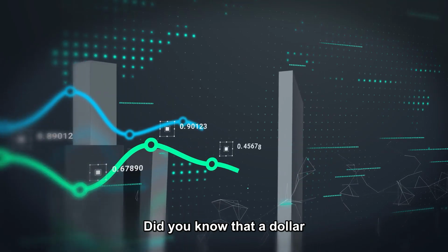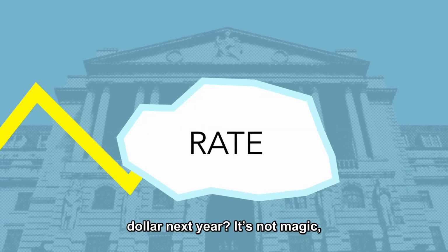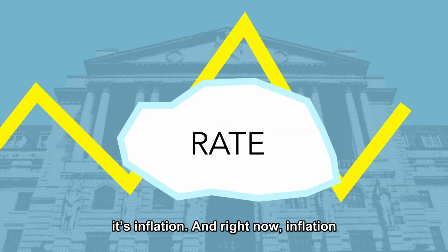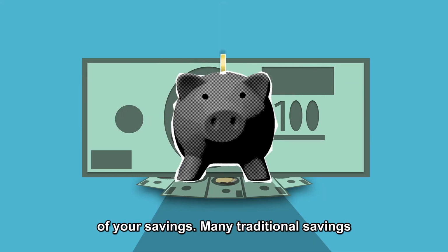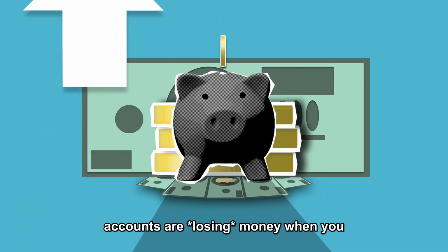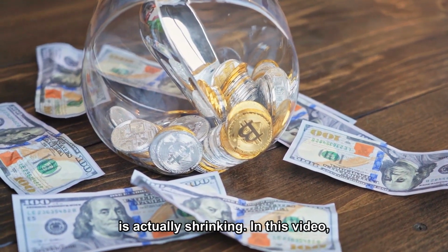Did you know that $1 today is worth less than $1 next year? It's not magic, it's inflation. And right now, inflation is running hotter than it has in decades, eroding the purchasing power of your savings. Many traditional savings accounts are losing money when you factor in inflation, meaning your money is actually shrinking.